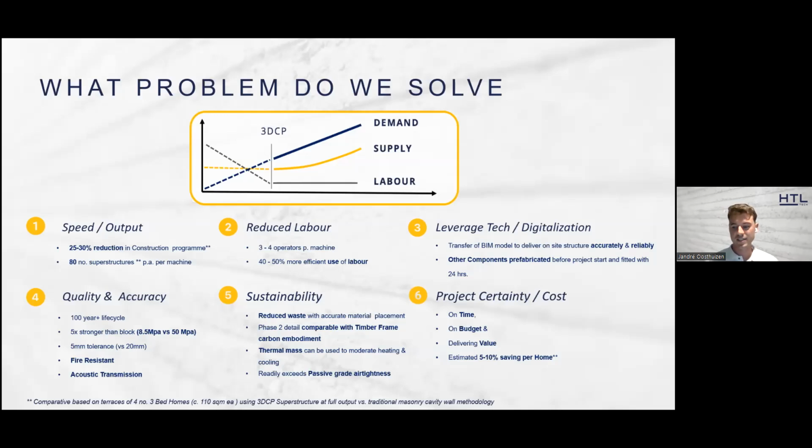And with this, we are leveraging technology and digitization, which leads us to extreme accuracy and reliability, because we're transferring our BIM and our digital model directly to site. That leads us to around 5 millimeters of tolerance over around 5 to 10 meter spans.